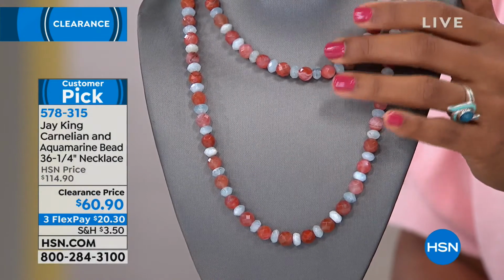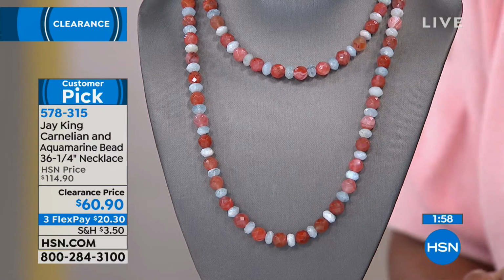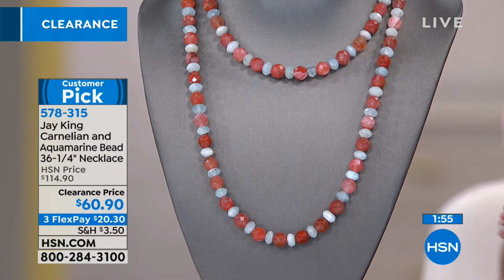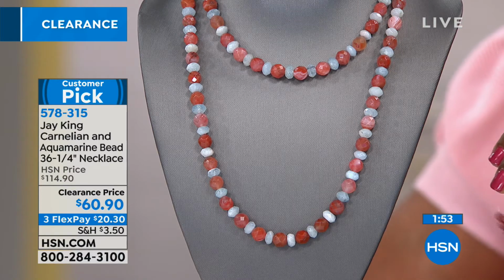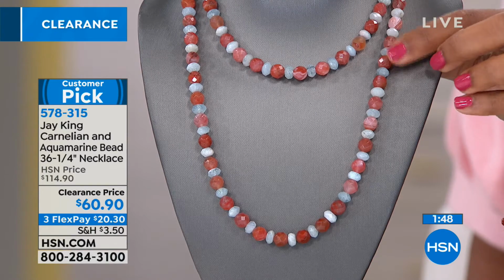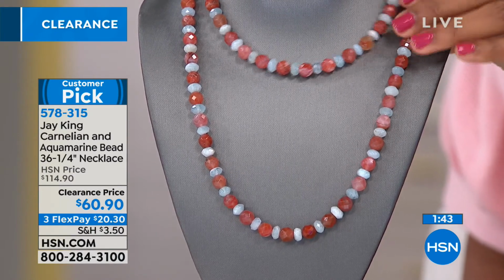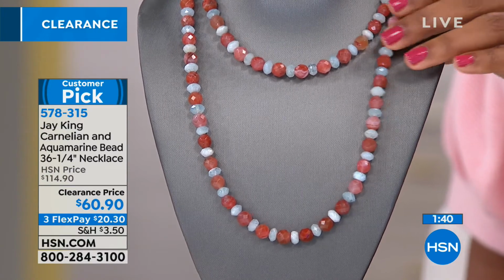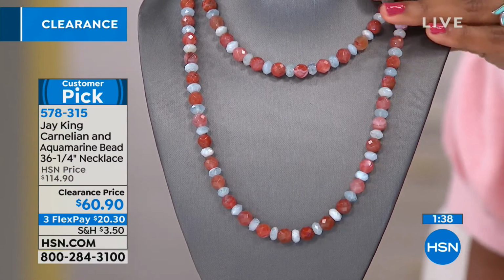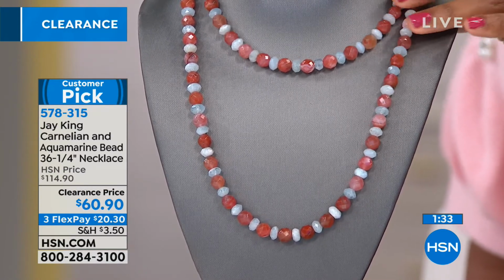And for collectors in particular, you now have the opportunity to own something that features gemstones that you haven't necessarily heard of before, but are so special because of the color. And the color in the pieces that Jay King has handpicked for this necklace is sublime. They are so cool in those aquamarines, and then they perfectly juxtapose that fiery red. This carnelian takes on a completely different characteristic. It's almost like a rhodochrosite red. It's just so fiery, and they're the perfect two colors to complement one another.